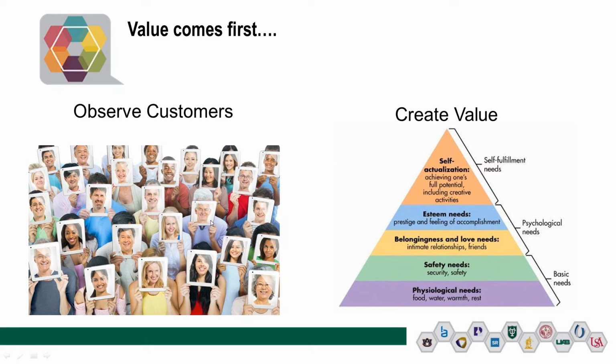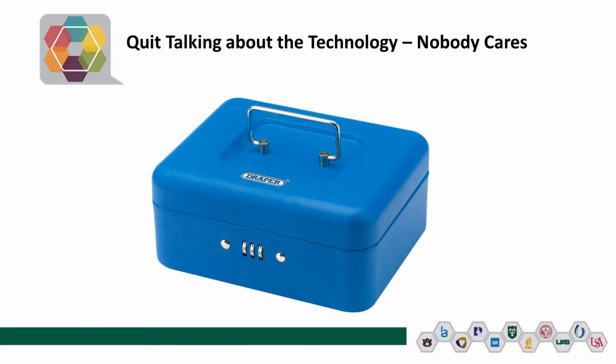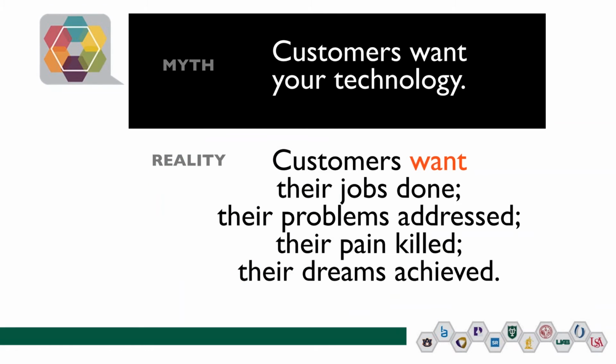So here is a hierarchy of values: what people's needs are, what their wants are, what their dreams are, what their pains are. So values are not features of a technology, they're things that people believe and need. So what we're trying to get you to do as part of this program is to quit talking about the technology. Believe it or not, nobody cares about your technology. So the number one myth is that customers want your technology. That's not true. The reality is customers want to get their jobs done, their problems addressed, their pain killed, and their dreams achieved. Whether that could have nothing to do with your technology.